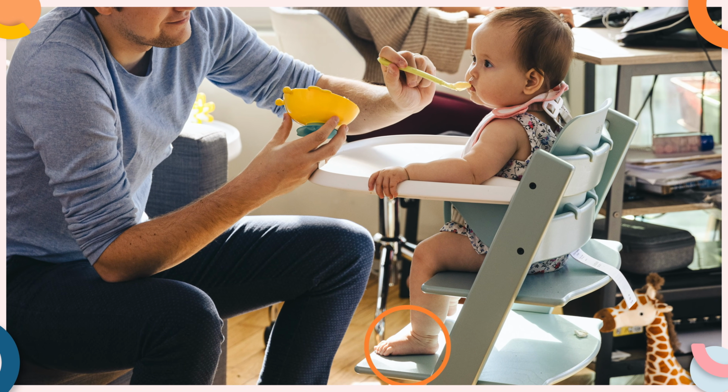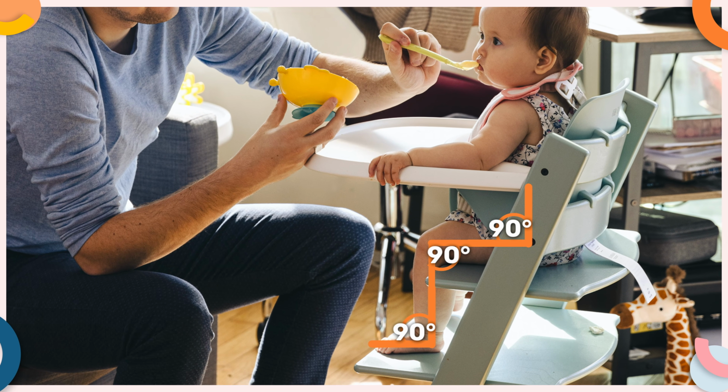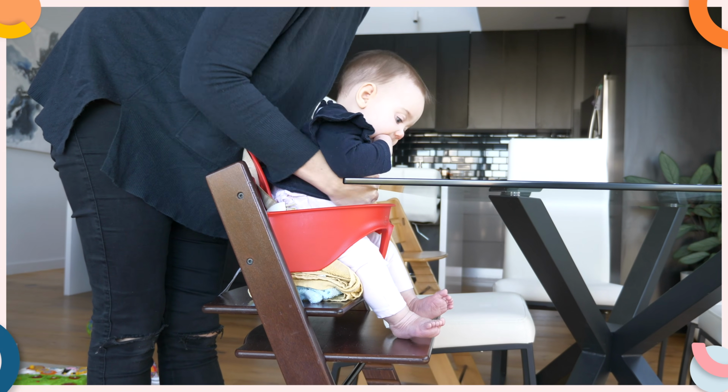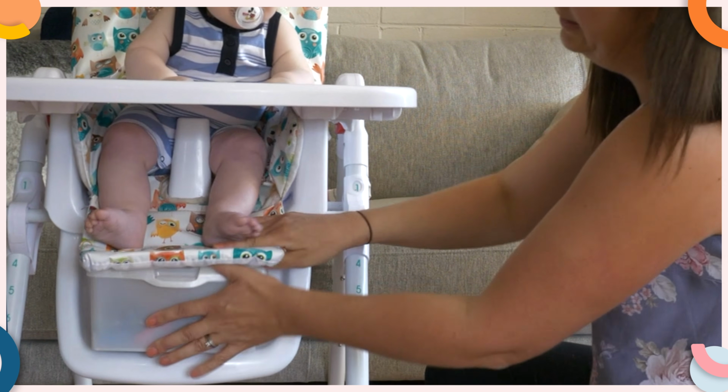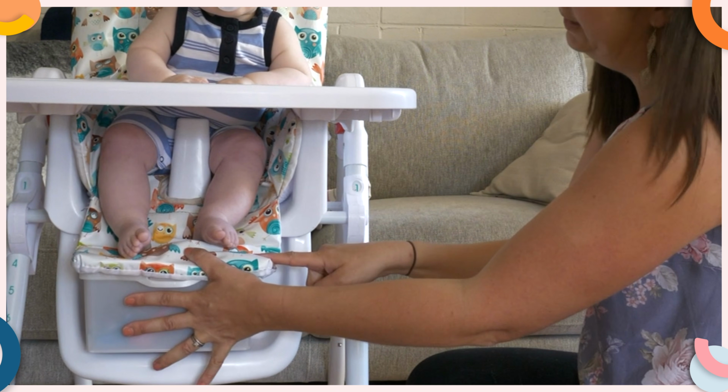So, to ensure your little one has maximum comfort, you want to position the footrest so that when your baby's feet are resting on it, their hips, knees and ankles all bend at 90-degree angles. Now, if your high chair features an adjustable footrest, getting the footrest to the right height is really easy. You just simply move it up or down until you achieve that perfect height. But if your high chair has a non-adjustable footrest that's too low, you can easily make a temporary one. Just attach a pool noodle or a plastic box to the current footrest to elevate it, and this will allow your baby's feet to rest comfortably on it.